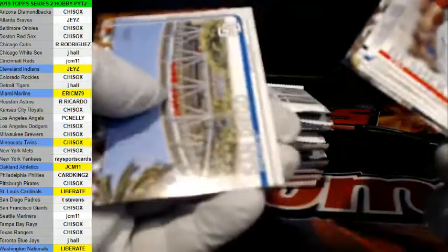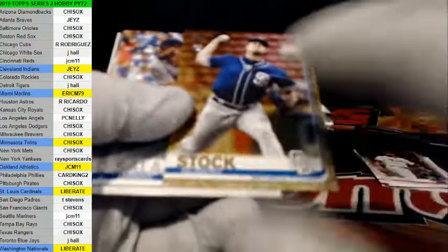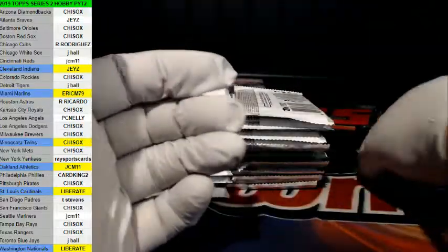All right, guys, box 11. Good luck. Is that numbered? Nope. Robert Stock for the Padres, 1909 of 2019. Oh, thank you, Liberate. Alex Colomé there. Woo!